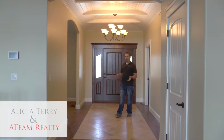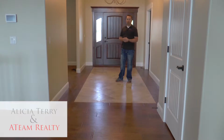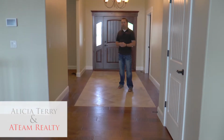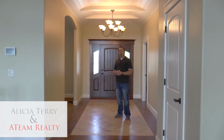We have engineered hardwood floors throughout this whole entire main floor with a few pieces of carpet, and it actually turned out really well. They've got a lot of square footage to cover in this house, so they didn't want to spend a ton of money, but the engineered hardwood floor is really a good process to go with, and it works out really well for a lot of people.